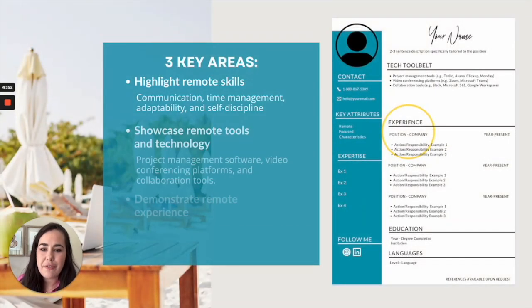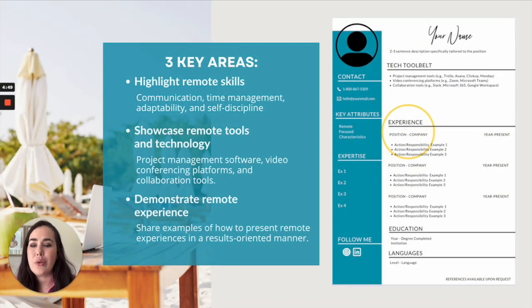All right, our third and final point is to demonstrate remote experience. So even though you might not have a remote job yet, you may be able to demonstrate times where you have communicated with somebody via the internet, on the computer. Maybe during COVID is the perfect example of times that you may have had experience working remotely. So don't forget that those are key experiences that you can include here that show examples of how you present remote experiences in a results-oriented manner.